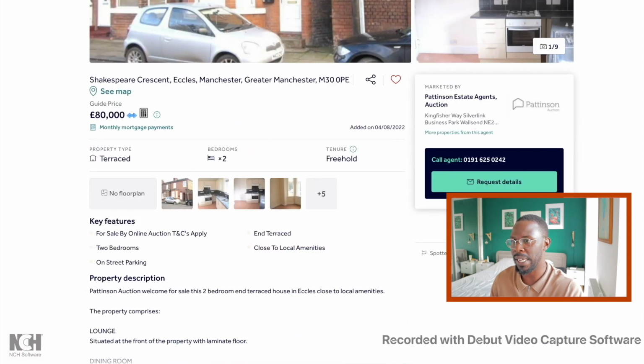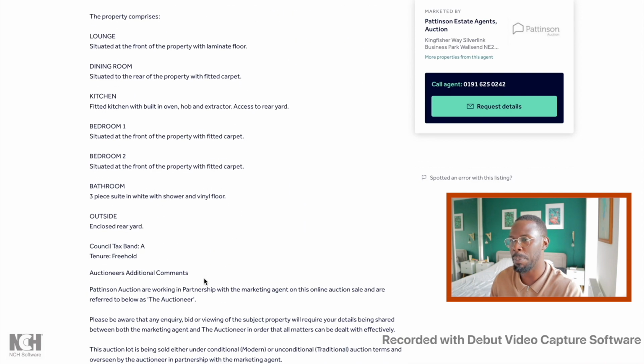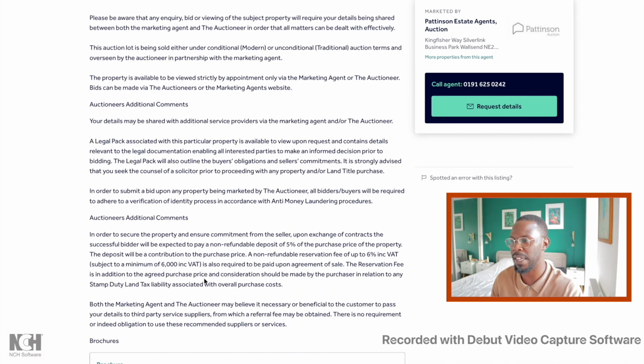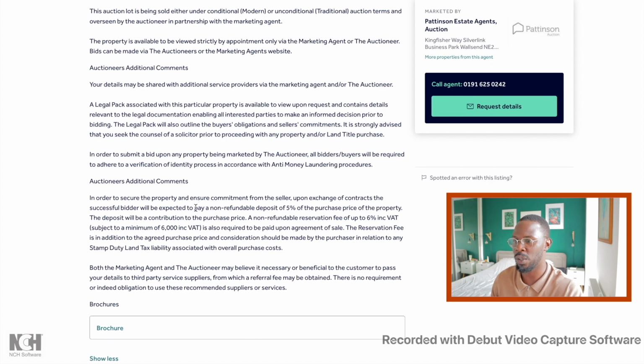The guide price shown is £80,000. Is it worth this? No, way above this, but it's clearly priced underneath that to create interest. Here's the spec. I'm scrolling down and you can see some of the fees here. Very important to factor the fees into your offer. As I said earlier on, there is a large auction reservation fee involved, which is usually a minimum of £6,000. You need to factor that in. And if there's still profit in the deal once you factor this in, it's not necessarily a bad thing, it doesn't necessarily collapse the deal. If there's still profit left in it, then go for it guys. If not, on to the next one.